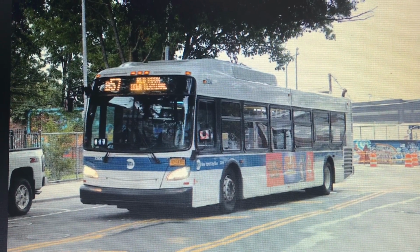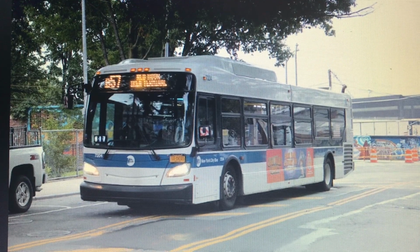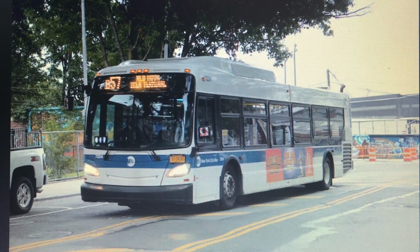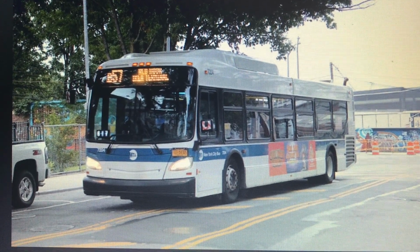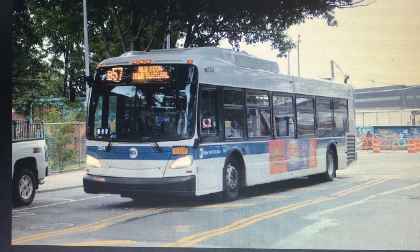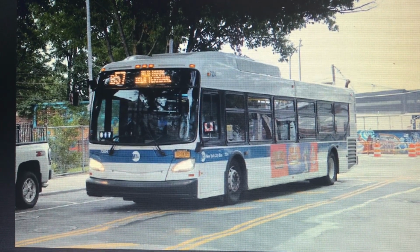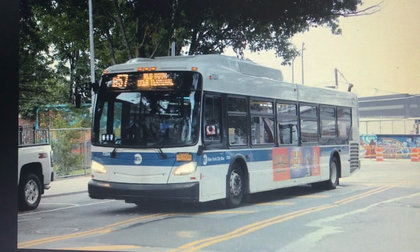Next stop, Flushing Avenue and Lee Avenue. Transfers available to B44 and B44 SBS. This stop is Flushing Avenue and Lee Avenue. Next stop, Flushing Avenue and Bedford Avenue. Transfer available to B44 SBS. This stop is Flushing Avenue and Bedford Avenue. Next stop, Flushing Avenue and Franklin Avenue. Transfer available to B48. This stop is Flushing Avenue and Franklin Avenue.